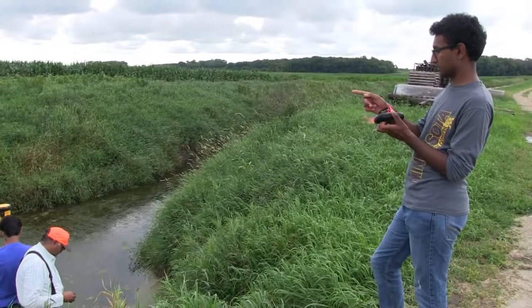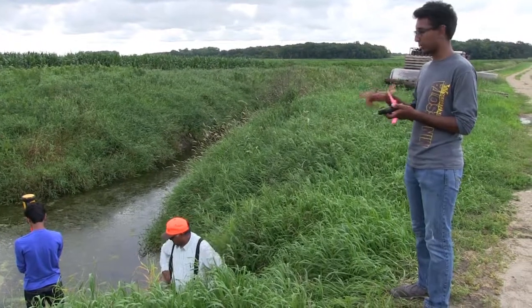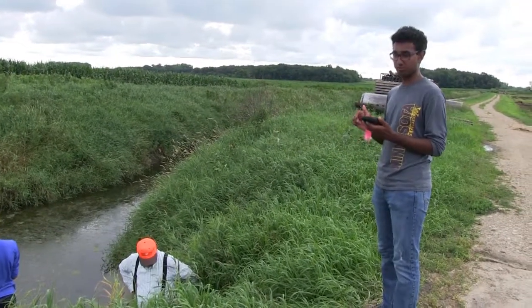Yeah, so basically this is a GPS tracker that uses satellites, and we figure out our location, and we're holding it right now at the water level. And what we're going to do is just record it, and then we'll be able to figure out the water level for future reference.